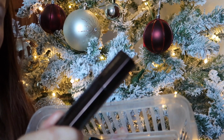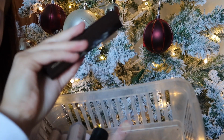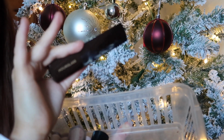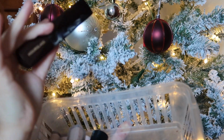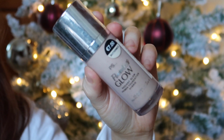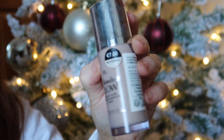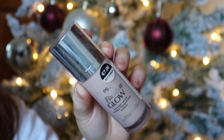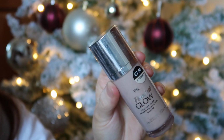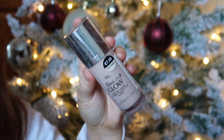Then we have my Hourglass Vanish Stick Foundation. Again, it is a firm fave of mine. It is quite expensive, so I don't tend to reach for it that much unless it's a special occasion, but when I do, I love this, so I'll be keeping this. Then I have my PS Primark Flawless Glow in the shade Buttermilk. I actually don't rate this at all, so I will be getting rid of this. It honestly smells like paint, it feels like paint. I don't feel like it gives any coverage or glow, so I will actually be getting rid of this.